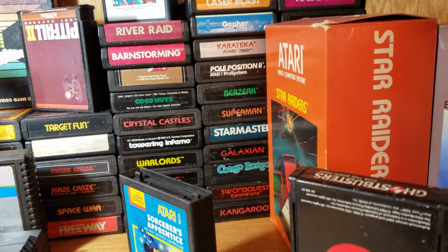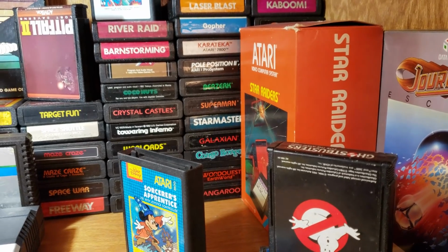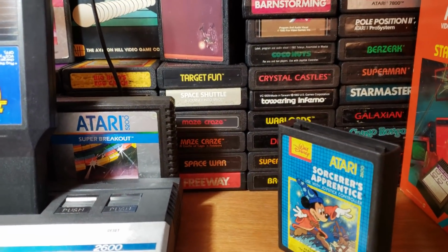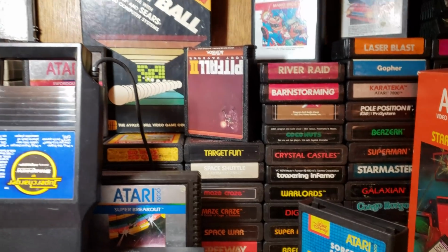There's one that's really rare. I don't know if it's Water World or Fire World, but there's 3 of those Sword Quest games, and I have 2 of them. And I definitely would like to get, we don't have the rare one, which would be nice to track down at some point. We got Space War, Maze Craze, Space Shuttle, Target Fun.